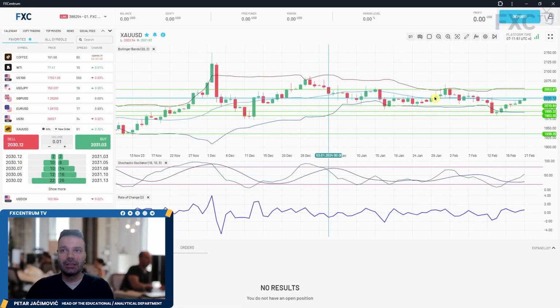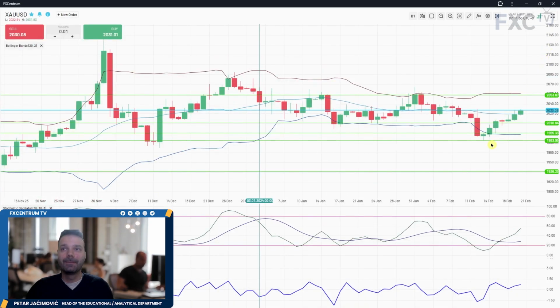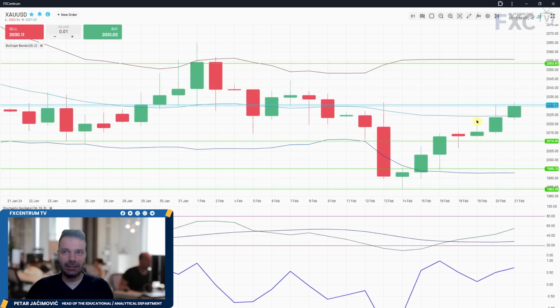And then going through the gold market, something that we spoke about yesterday. So there was a consolidation around the middle Bollinger Band, but then the market basically closed above that pin bar. Yesterday, we can see clearly this pin bar high. We're just testing that 2032 level.